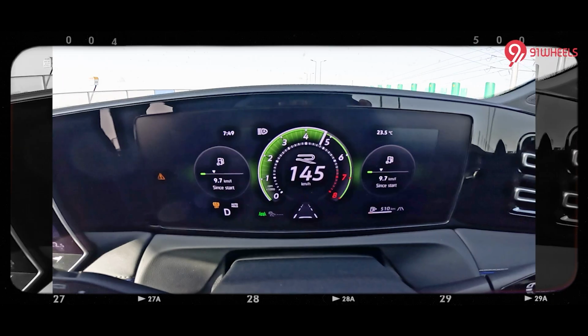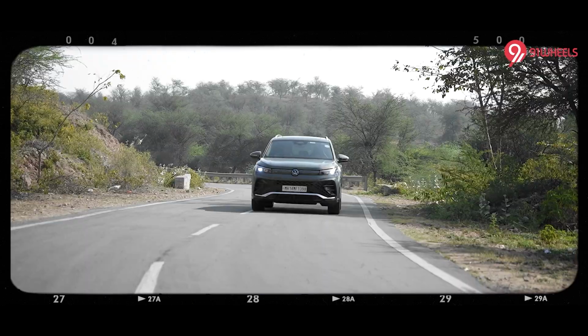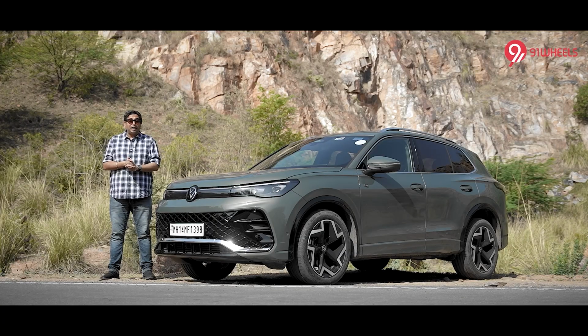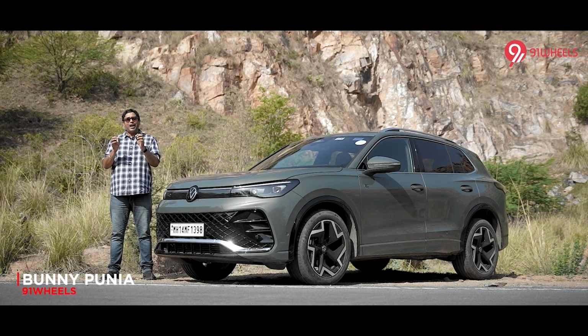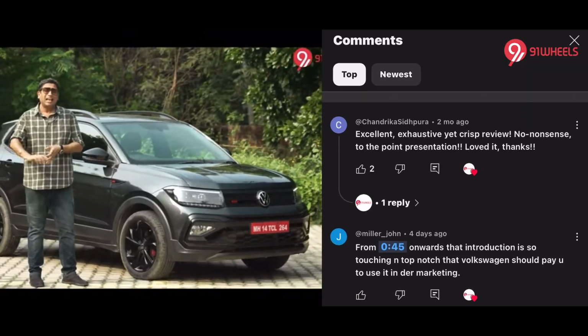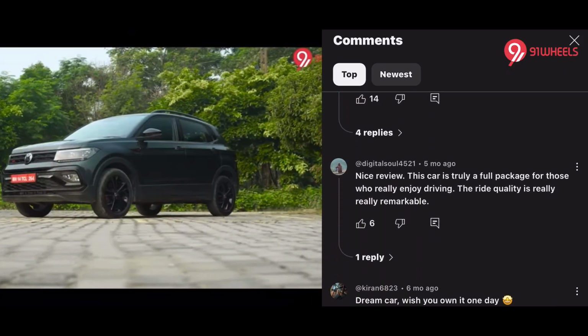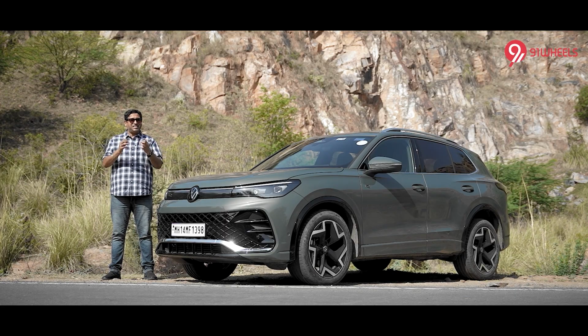The joy of driving and Volkswagen, these two things go hand in hand, and this is true for the SUVs as well. In fact, a few months back, I had the Tiguan GT Plus with me and I was sold. You guys also echoed the same thoughts in the comment section of that particular video. And now the joy of driving is here in an XL package.